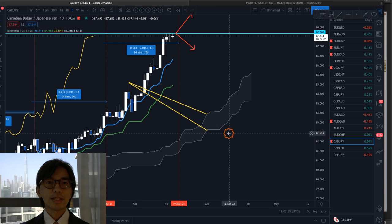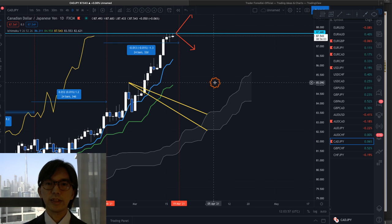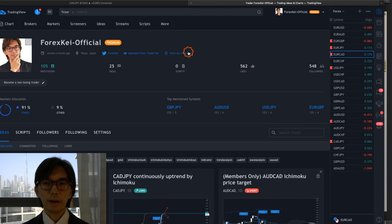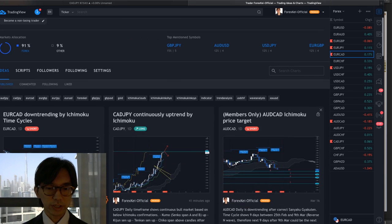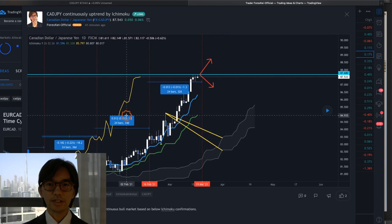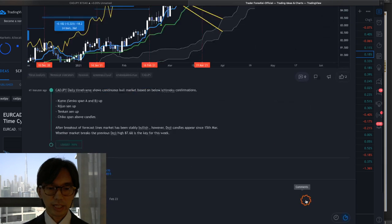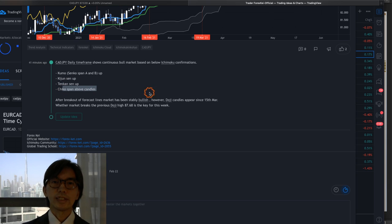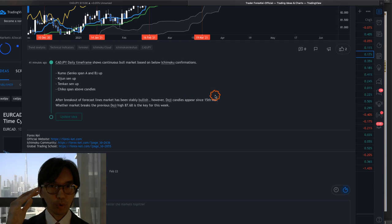So the CADJPY daily chart, this is the daily chart, and it is going upwards now. Earlier, I put the analysis as usual today, CADJPY and EURCAD. Let me talk about the CADJPY first. I wrote: Kumo, Senkou Span A and B up, Kijun Sen up, Tenkan Sen up, and Chikou Span above the candles. So this is a strong and stable bullish confirmation.